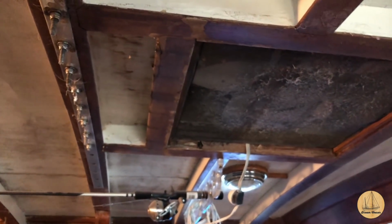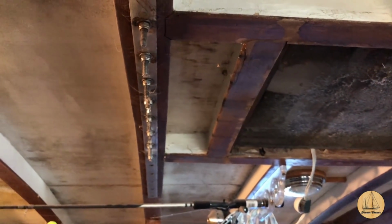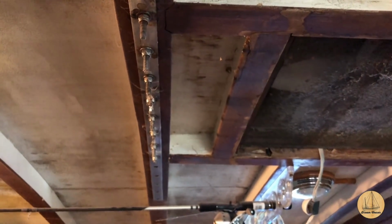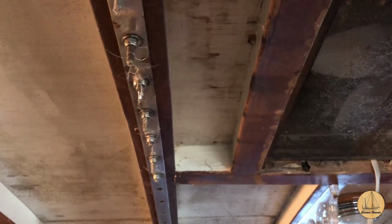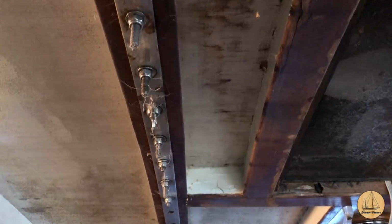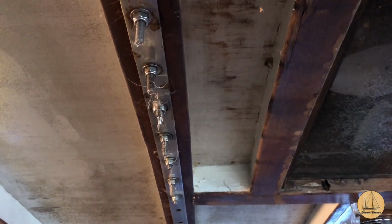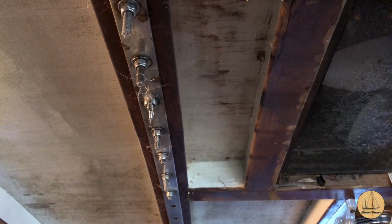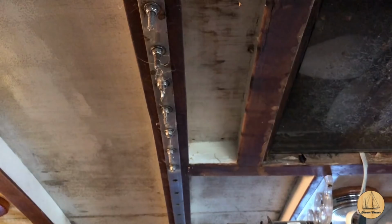Forgive all the dirt and dust on the screen. But this small section right there to the left of the hatch, that section feels really soft. So what I'm going to do is cut that whole section out right there. And again, it's going to go right to the forward side of the actual traveler car. That's what those bolts are there on the backing plate. If I need to remove that to check it out, I certainly will.